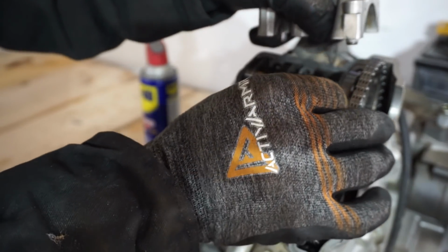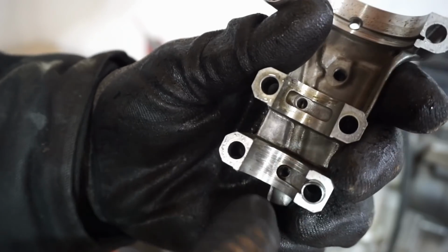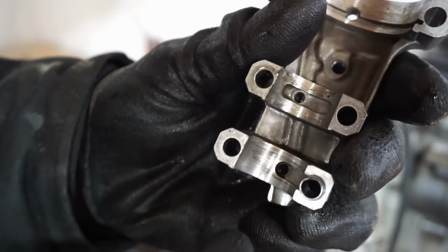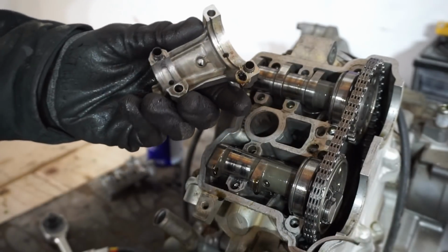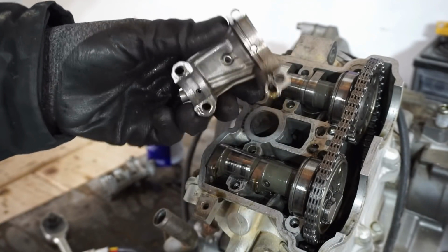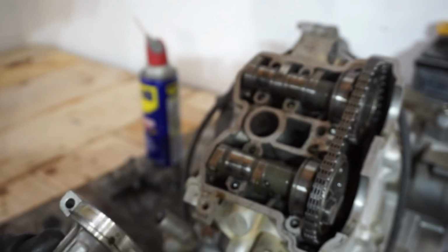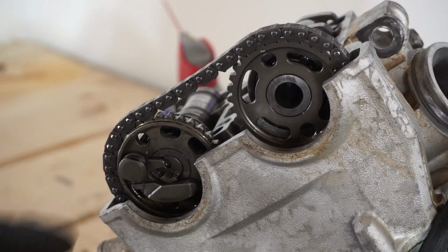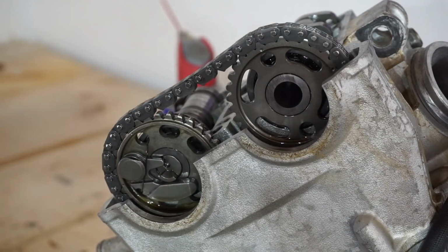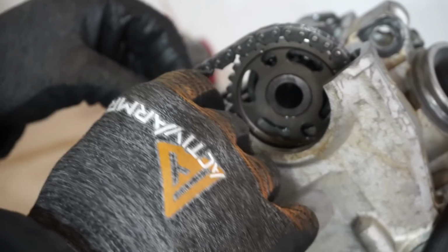Drop that down there. So these don't look too bad. A little bit of wear right there, not horrible, it looks like. Ooh. There was oil in it, that's good. But same with these. Not too bad. So this dot right there needs to come down a little bit, so we're going to turn this sprocket that way. Got the chain loose here. Hopefully it's loose enough.